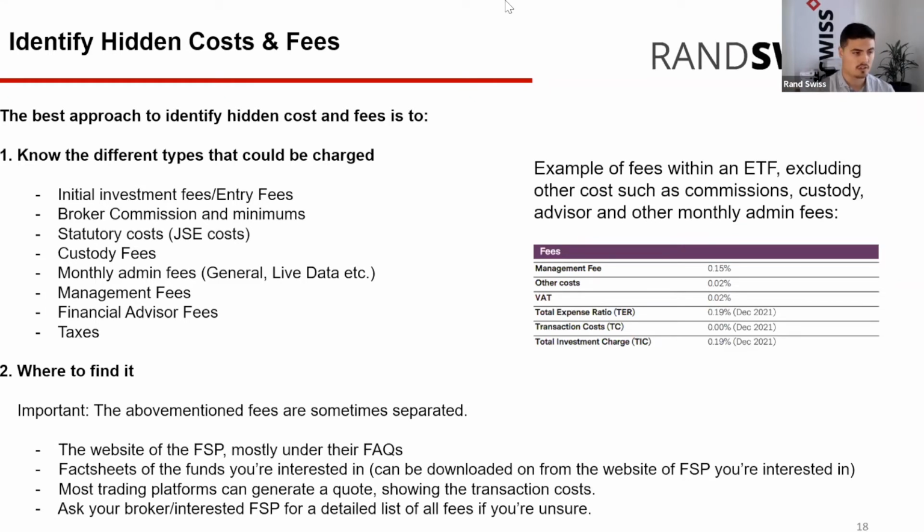So some of the fees that you will need to identify are the initial entry fees of buying into that security, and then the broker and commission fees that your FSP will charge you. Some JSE costs that can apply, your custody fees, your monthly admin fees, like just general live data. If you're trading on a platform and you want to buy ETFs there, or you have a tax-free savings account option, the product provider might charge a live data fee. Then management fees of the fund, and then your advisory fees. So you might have a certified financial planner, and he's charging you X% in advice fees to advise you to buy certain funds. But then remember that those funds have their own management costs too.